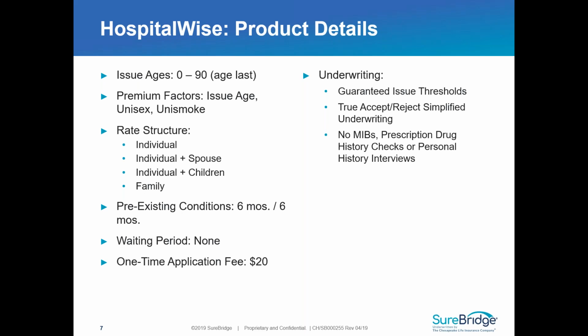If you go above the thresholds, it goes into what we call true accept/reject underwriting, or basically it's underwritten based on the questions on the application. There's never an MIB, there's never a script check, there's never a phone interview. So if you go above the threshold, you just have to answer the questions truthfully and favorably, and then that's going to get issued.